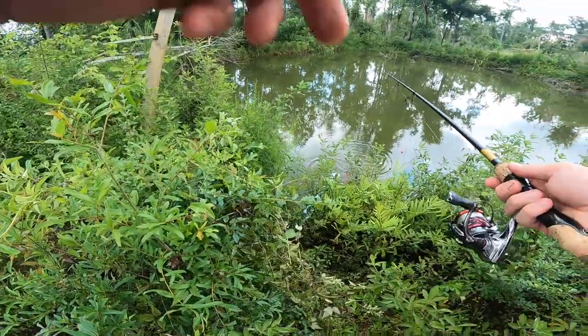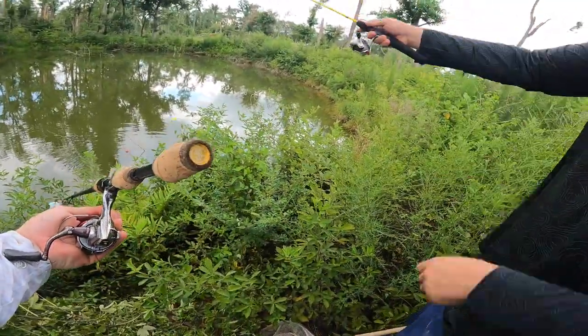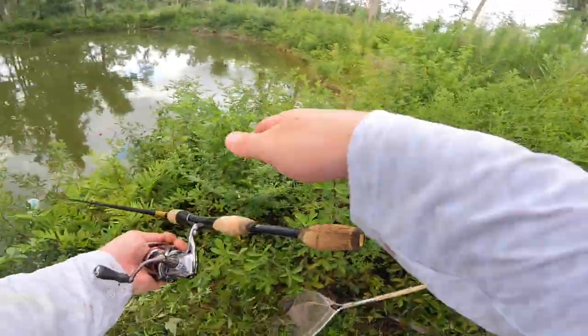Luckily, I have extra hooks. Ready to watch your face holes? Oh, I got one. I'm on. Oh, get him out of the tree. Nice, Badge. Is he still there? Yeah, he's still there. That's perfect size, too. Oh, dude, yes. Dude, the bass rod's right there. Right there. All right, I'm getting it in there. Get him on there and chuck him out in the middle.